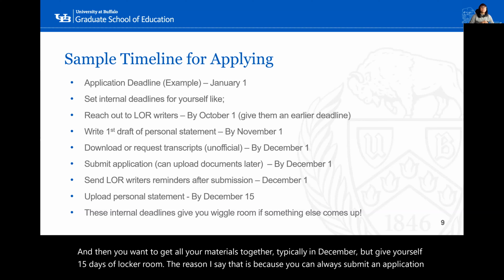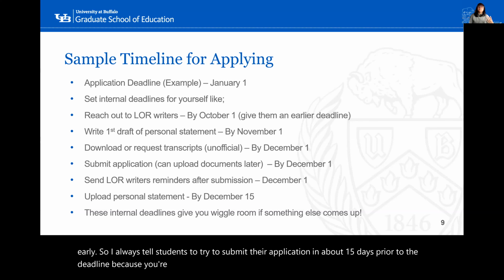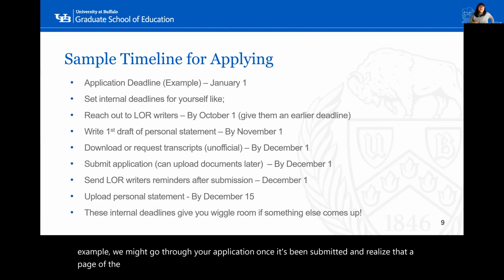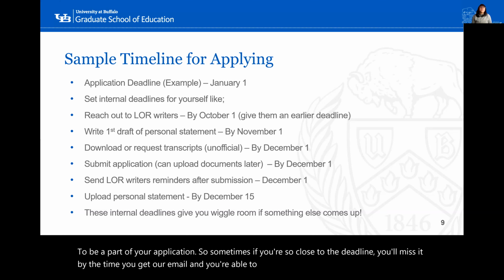So I always tell students to try to submit their application about 15 days prior to the deadline, because you never know if something's going to be considered incomplete. For example, we might go through your application once it's been submitted and realize that a page of your transcript has been cut off. And then we will reach out to you and seek that page that was cut off to be a part of your application. Sometimes if you're so close to the deadline, you'll miss it by the time you get our email and you're able to respond back to us. So giving yourself that wiggle room is going to be beneficial in the long run.